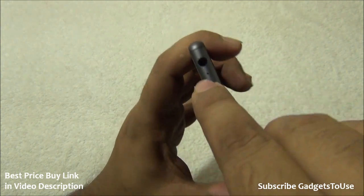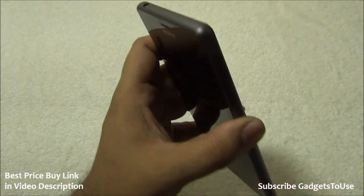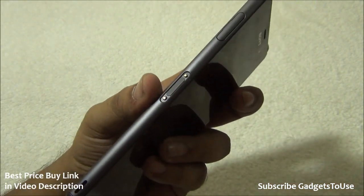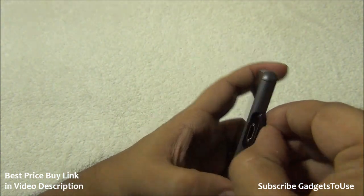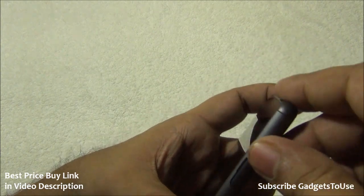Taking a look over the top, we have the 3.5mm audio jack, we have a secondary microphone for noise cancellation and video chat. So on this side we have the connections for the dock, so you can mount it on a dock which will come from Sony, and over here we have another slot. So this is for the micro USB port for data syncing and charging. This is how you can open it.